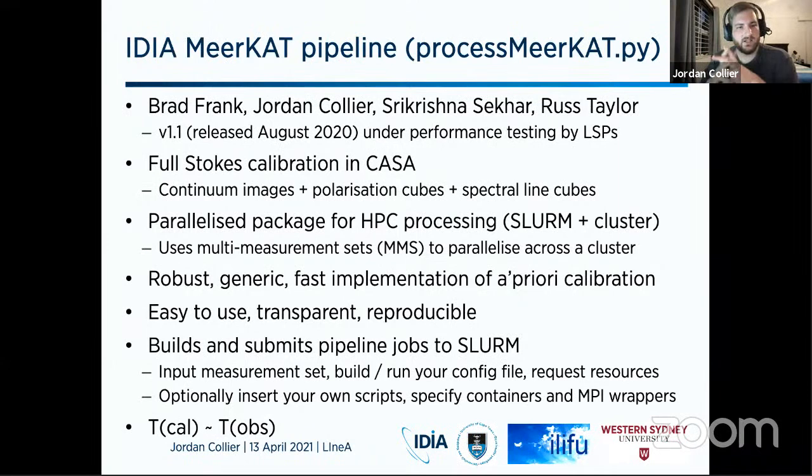And it's a parallelized package for high performance computing. So it uses Slurm, it uses our cluster, and it uses this particular format of data called a multi-measurement set, where we choose to partition into chunks of time and parallelize the processing across the cluster by each worker receiving one of these scans in time.